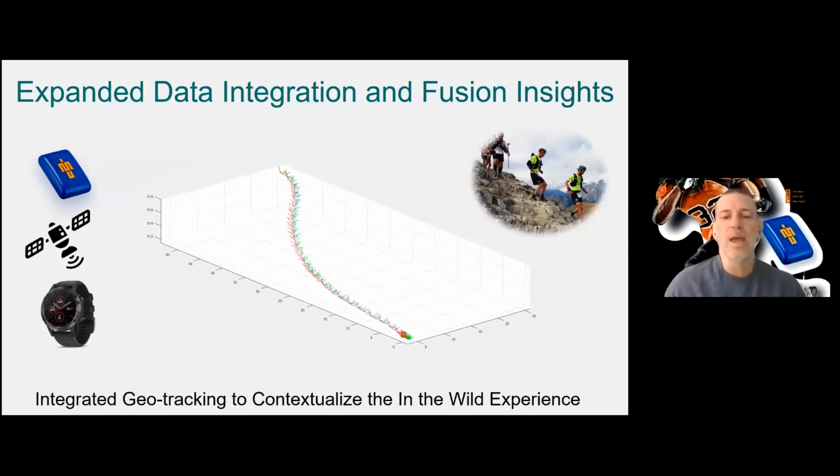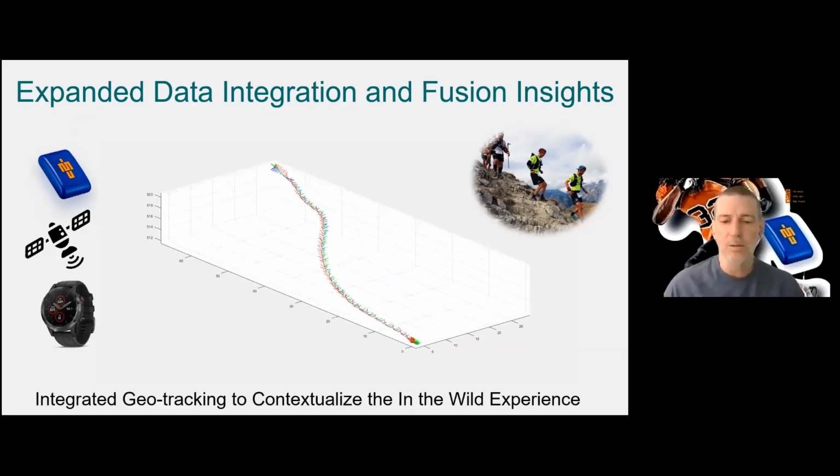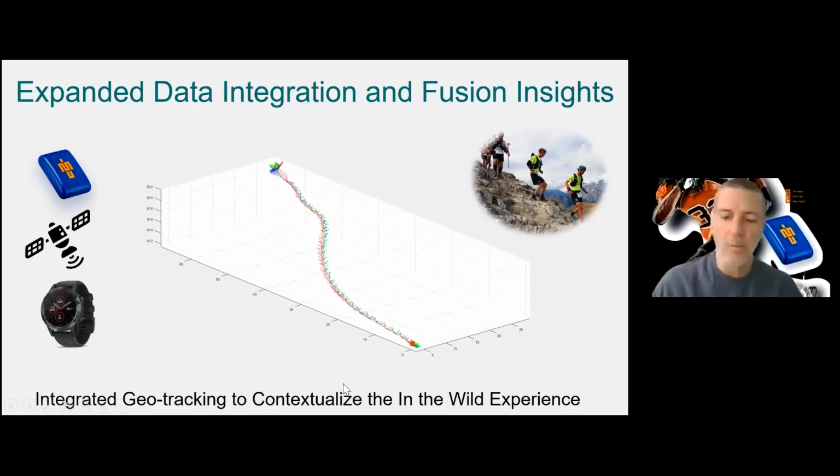So we can look at how our trunk biomechanics or our lower limb biomechanics change on an uphill versus downhill. How do they change if you go up and downhill 6 times? If I wanted to look at a certain spot on that uphill, and because I know that there's a different terrain configuration, I can now hone in on that because I've been able to fuse these data sources together, and it allows me to do so.